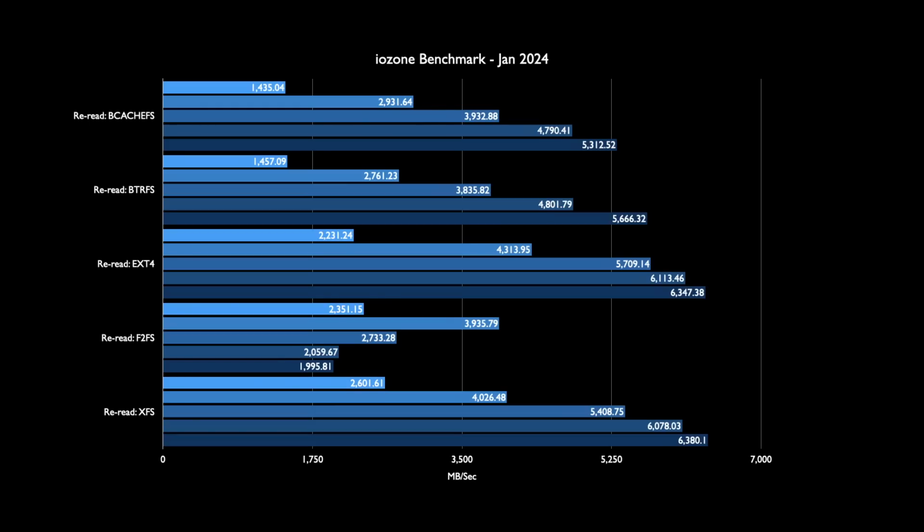ext4 does smooth out to 4, and then there's a slight bump to 5. Again, could be channel speed, because if you look at XFS at the bottom, it's doing about the same thing. F2FS is just not doing the job. Let's just put it that way.